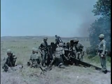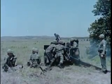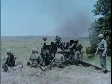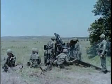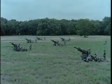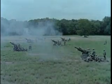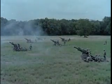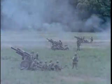Maximum rate of fire is 10 rounds per minute for 3 minutes, and the sustained rate of fire is 3 rounds per minute. There are 3 batteries of 6 towed 105mm howitzers in each battalion, and 3 battalions in the Infantry Division Artillery.